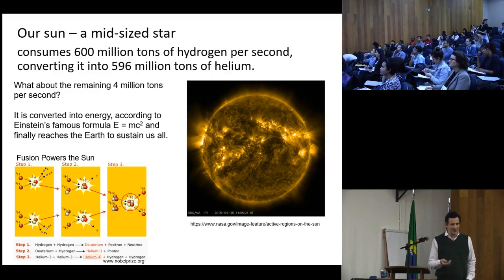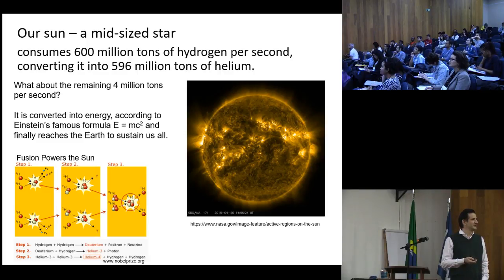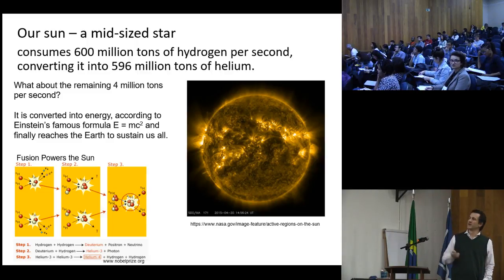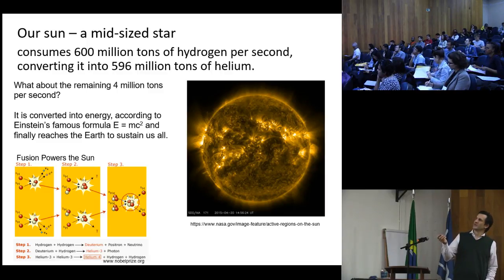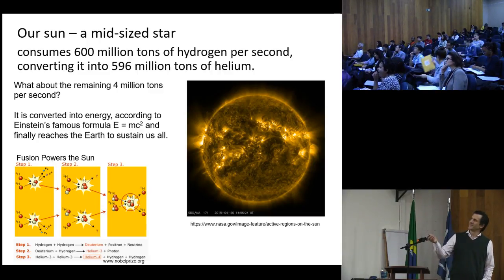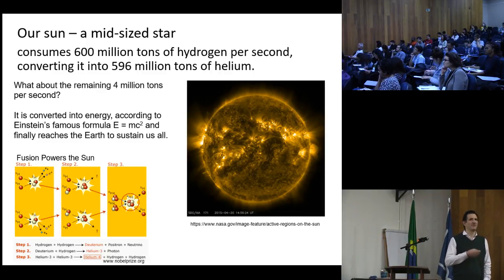Here's the sun. It's amazing. The sun consumes 600 million tons of hydrogen per second, converting to 596 million tons of energy. It's not nuclear fusion, but about the remaining, only 4 million tons per second. This is the heat for our Earth. Some people ask how long it will take to burn this hydrogen, but it has enough energy.